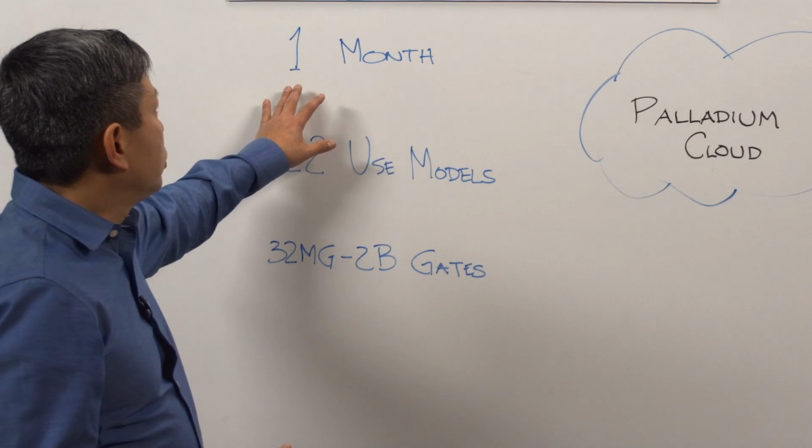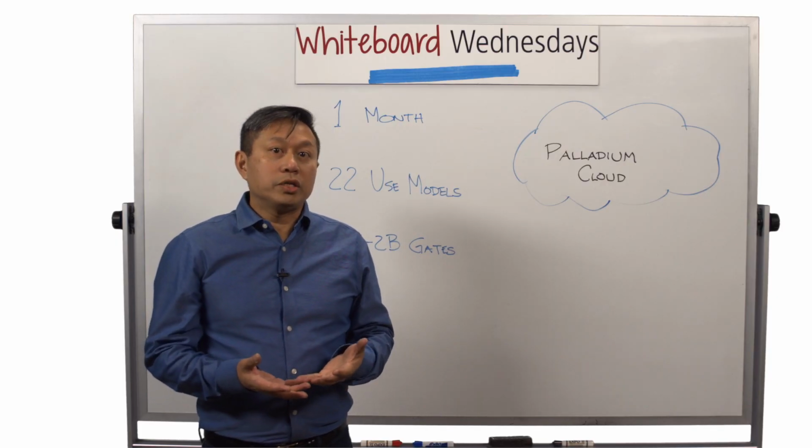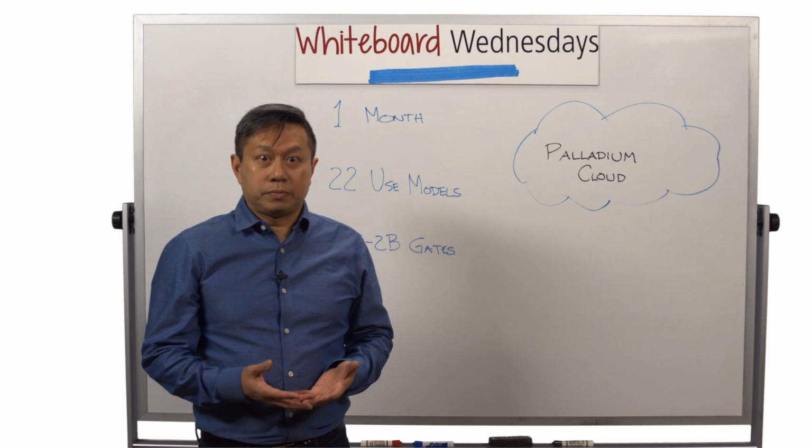Customers have access to capacity in monthly increments. This flexibility allows our customers to be able to address their peak capacity needs with OpEx instead of CapEx.